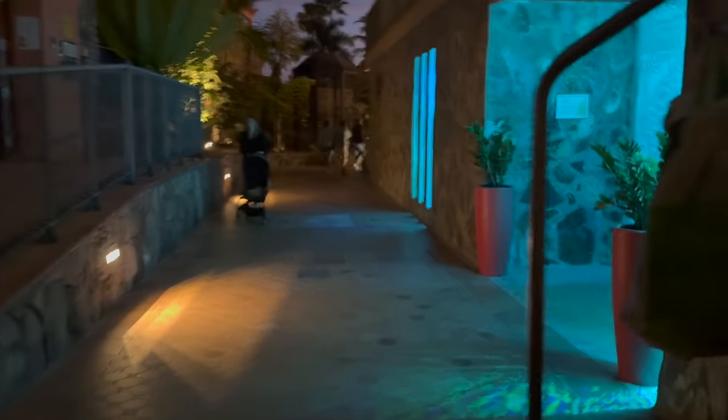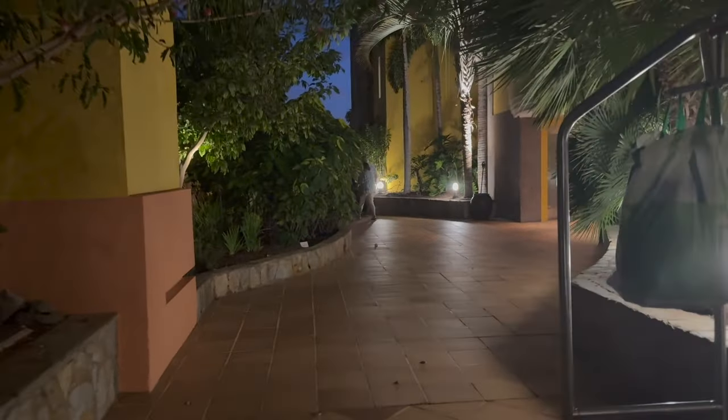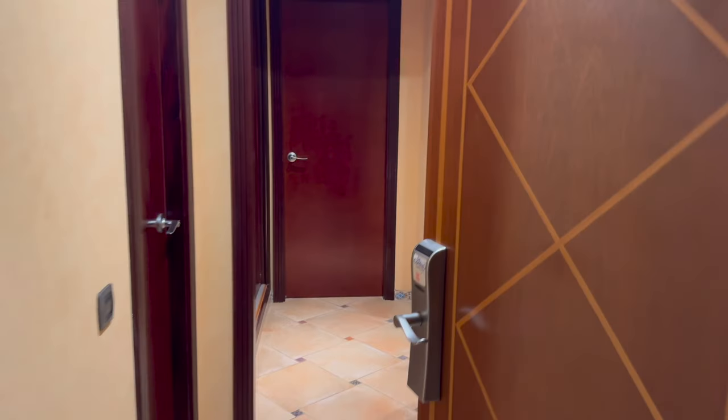So the way the accommodation worked in this hotel was, it was in different blocks. So we were in the 7th block. Each block was color coded, so it was quite easy to find your way around. But let's get on to the room tour. So this is the room that I was staying in.